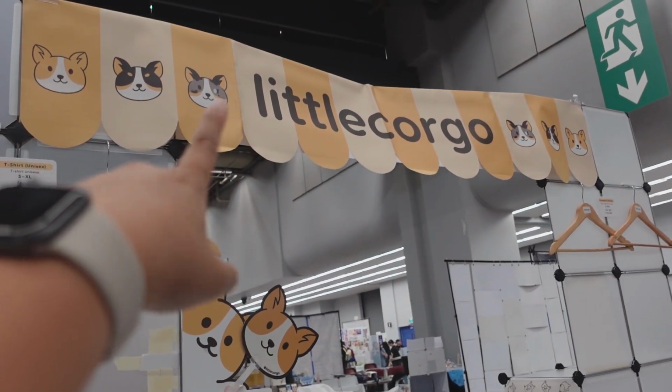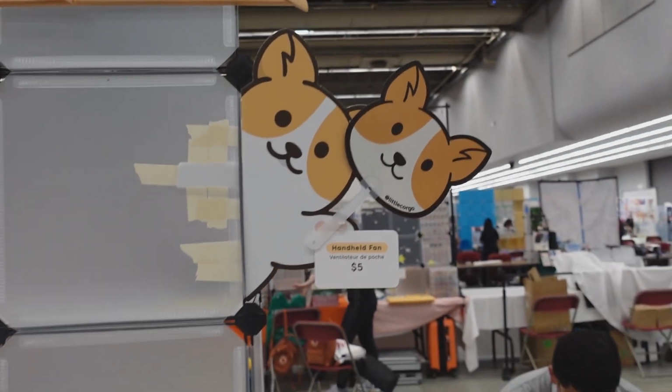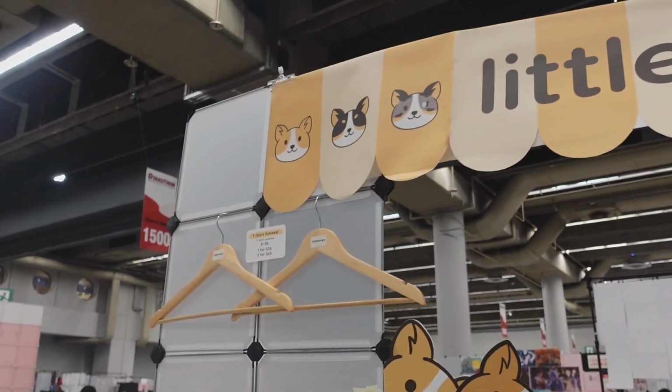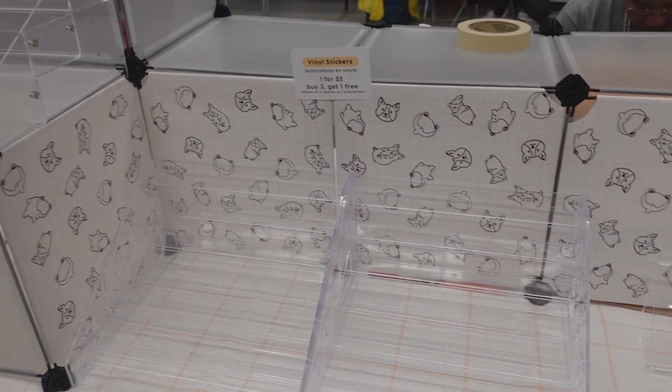This is looking a little bit lopsided, but we're gonna fix that tomorrow just because we're gonna be messing with the display. I have a Corgo holding a Corgo fan. How cute is that? I love that. So we have our displays out, and then we'll populate everything tomorrow. We're done. Took about 45 minutes to set up, which is pretty fast for us actually.